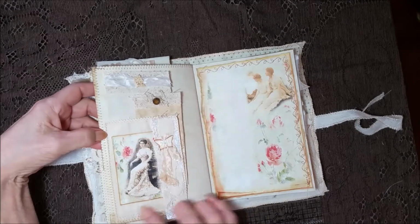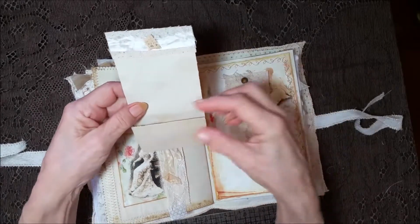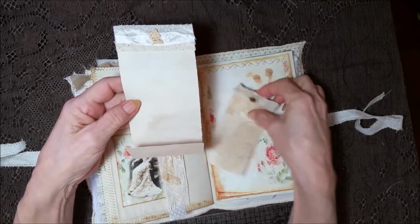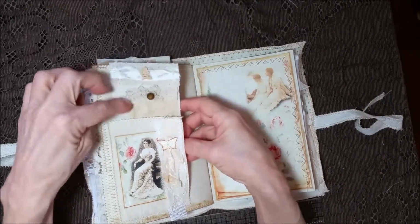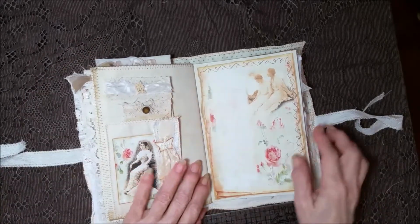This is a muslin pocket with a bunch of different fabrics and some seam binding and a butterfly with 2 cards. Y'all know I like to do these fold-up cards because they hold the other cards and then they stack. I'm all about seeing what's going on, but these coordinate together.